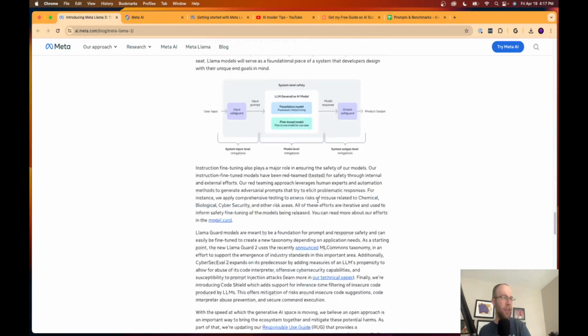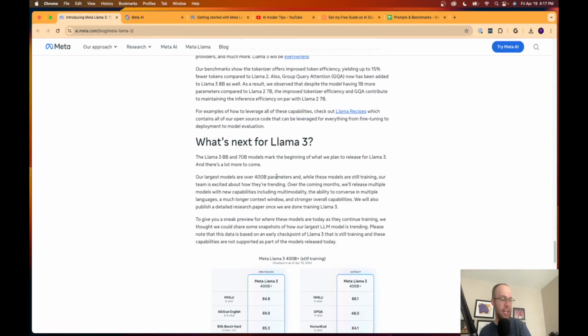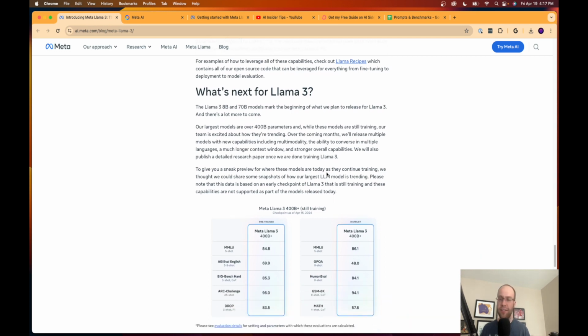Now, another important thing to call out here too is they talk about what's next for Llama 3. So it says the Llama 3 8B and 70B models mark the beginning of what we plan to release for Llama 3, and there's a lot more to come. So I'm curious to see how they're going to continually update Llama 3 as the AI arms race just got even stronger, in my opinion.